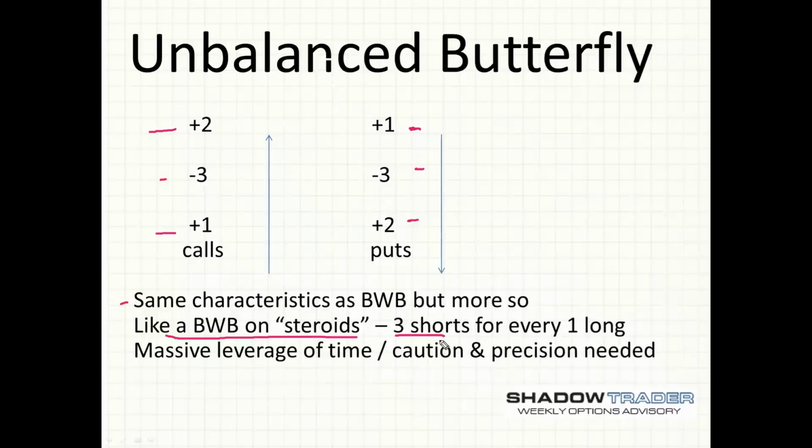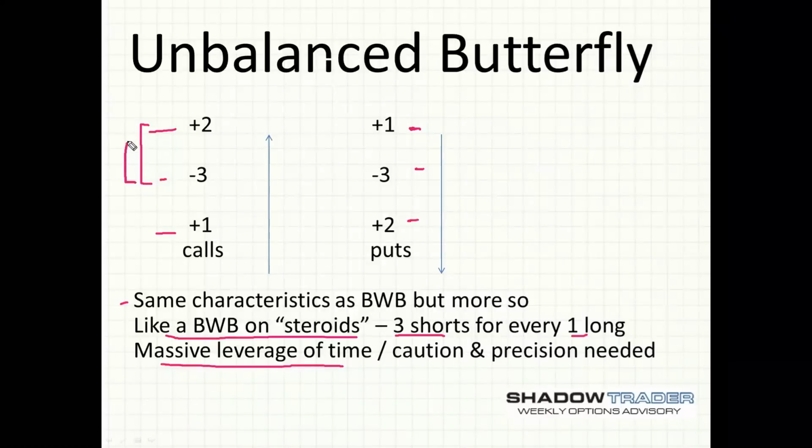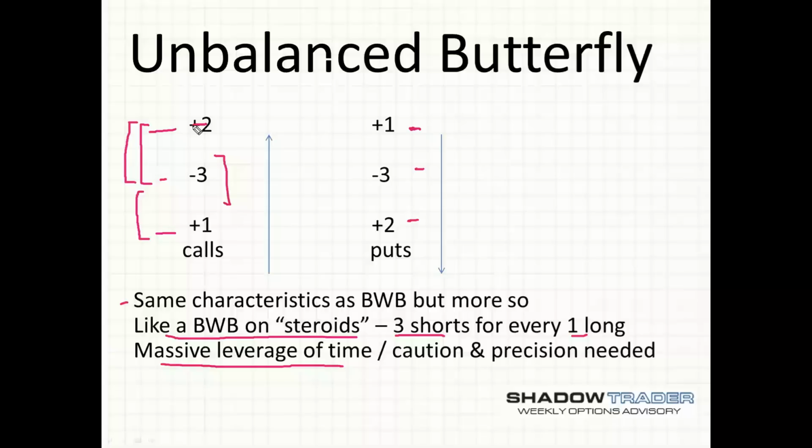Think of it that way, because you have 3 shorts now for every 1 long. And this one offers extremely massive leverage of time, which makes sense, correct? Because think about it. If time is very short, let's say you have 2 days to expiry and you're on the call side. Well, remember what we talked about, the BWB simply being 1 long vertical and 1 short wide vertical. But in this case, it's 1 long vertical and 2 short verticals. And these can be equal width, or they don't have to be. You could push this out as far as you want, and you could make it unbalanced BWB. It doesn't matter. But the leverage of time comes from the simple fact that you've got 2 short verticals and only 1 long vertical. So given that, you must use caution and you must use precision. You have to really have a good handle on your short-term technical analysis to understand when and how to do this.